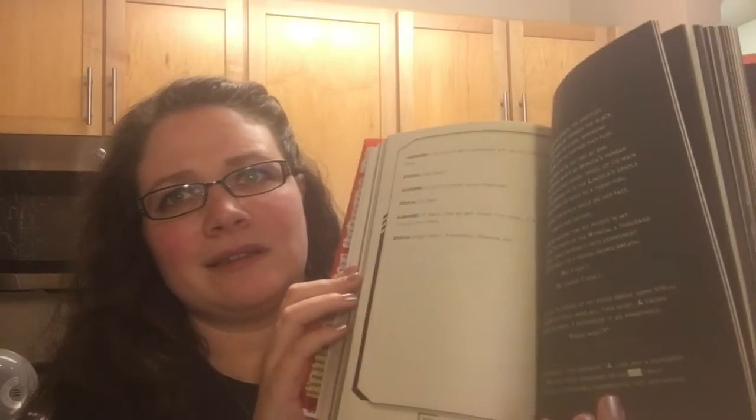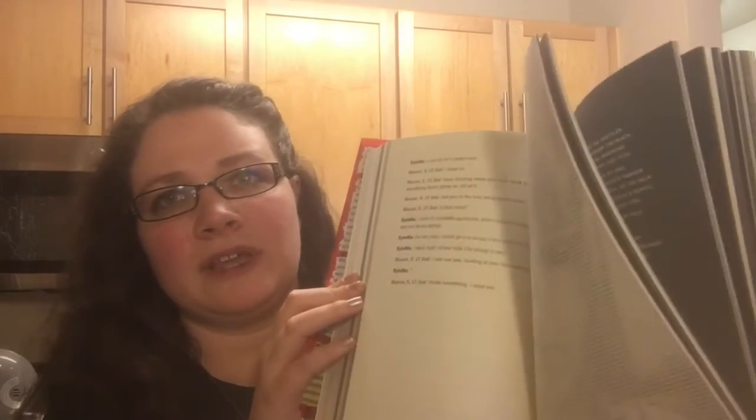So it's going to be a much shorter read than your normal 600-page book. But look at this. This is just so unique. I've never read a book like this before. It's just really cool. I'm very excited. And yeah, that is the first book of chapter 2 of the Magical Readathon.